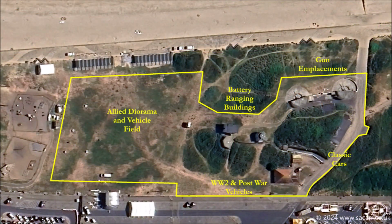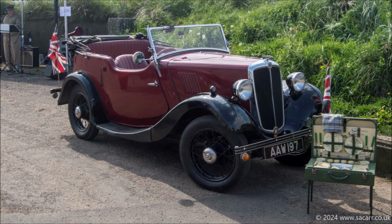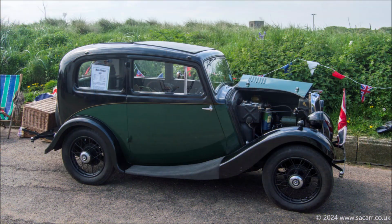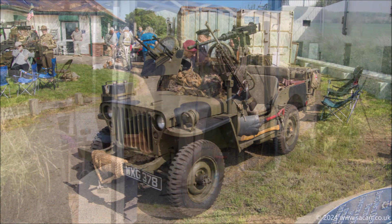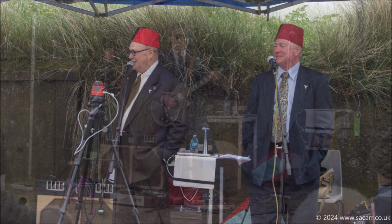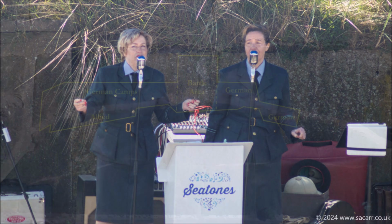Behind the battery, next to the other battery buildings, were more Jeeps and classic cars. I think those Jeeps and cars were just day visitors, and didn't camp over. As can be seen from the Jeep pictures, the sun even managed to make an appearance. Just a bit further along from the classic cars, was a gazebo where various artists performed 1940s and 1950s music.